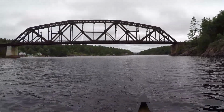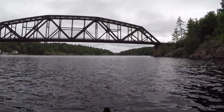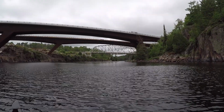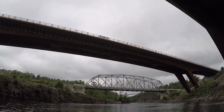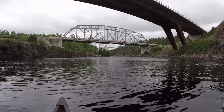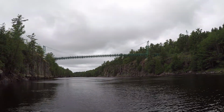We are just crossing underneath the train bridge, and then in the front there is Highway 69. We're just approaching Highway 69 bridge. There's 4 bridges here. I think one of them's used for sleds in the winter. Just passing underneath the bridges. So that far green one I think is a pedestrian bridge. There's somebody on it right now. And this is the pedestrian bridge.